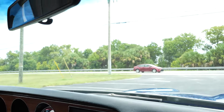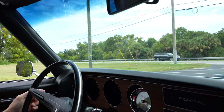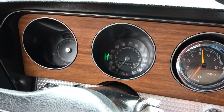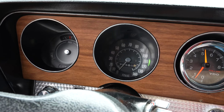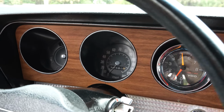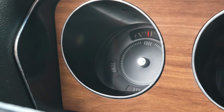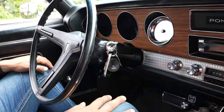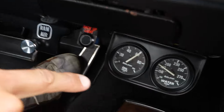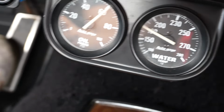Now we'll start with what does work, starting with the wipers. Turn signals, driver's side, passenger side, fuel. Fuel does work. What else? Temp down there, oil pressure. Little switch there for the backup light.